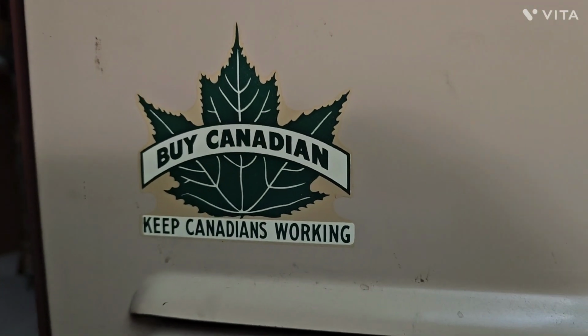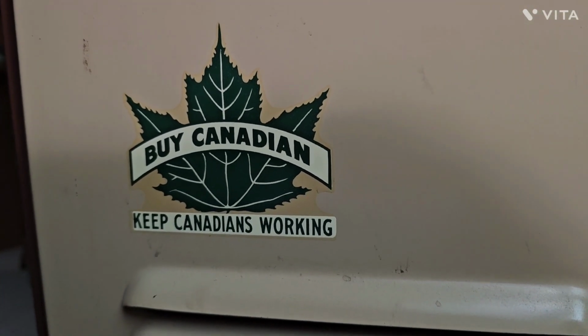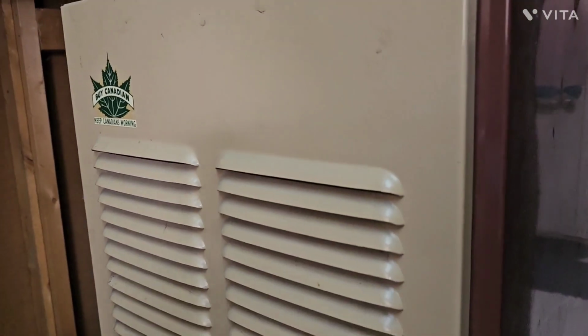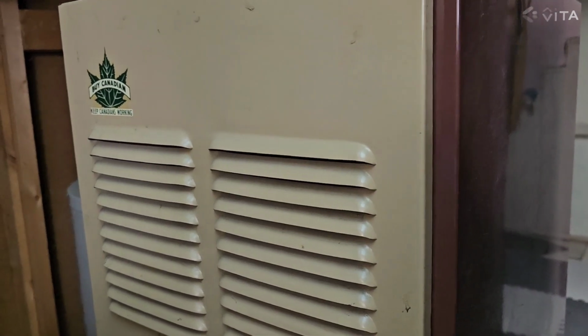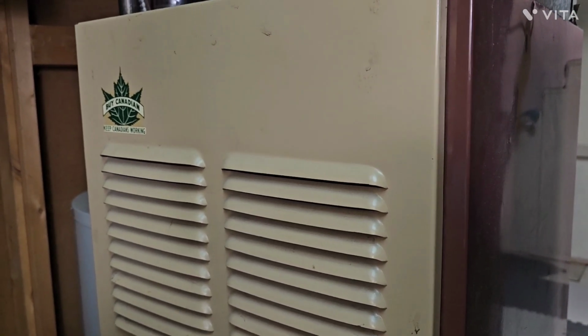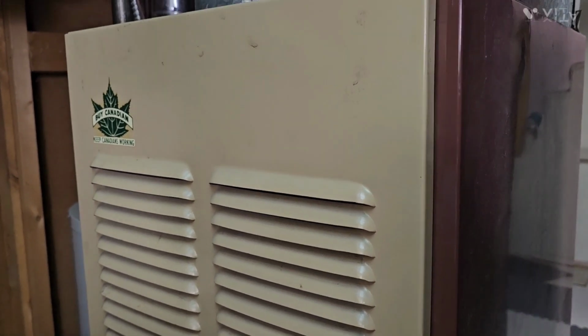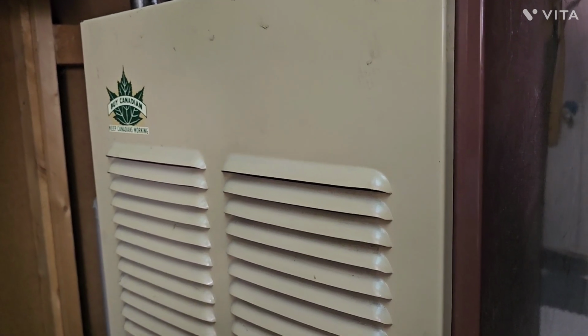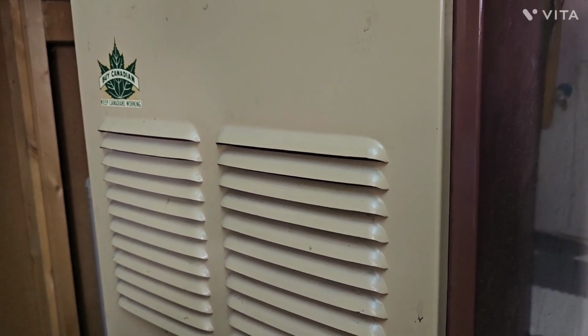You look at the sticker here, it says buy Canadian, keep Canadians working. It's interesting that 50 years ago they still had that mentality. Today we ship everything off overseas, try to get the cheapest price. You know, this old furnace has been running for, I'm guessing, at least 50 years and still sounds great.